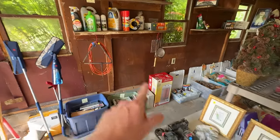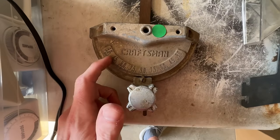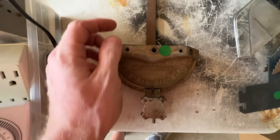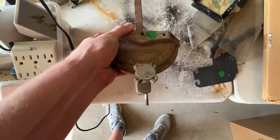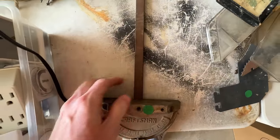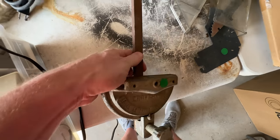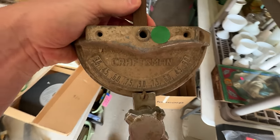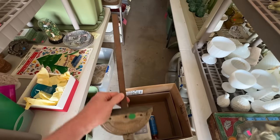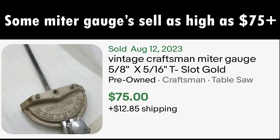So that's where I just came from, and over here saw this, which is really nice, nice and vintage, this Craftsman miter. It really looks nice, it works fine, has a nice rusty patina to it, and this green sticker means it's only $1. So this is about a $35, $40 piece, so I'm definitely going to pick this one up and add it to the box.